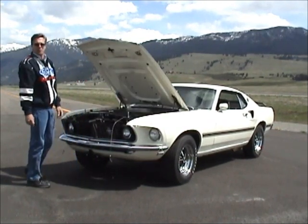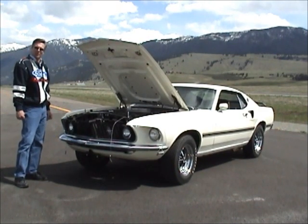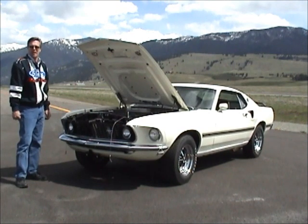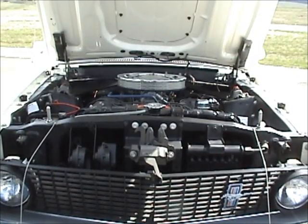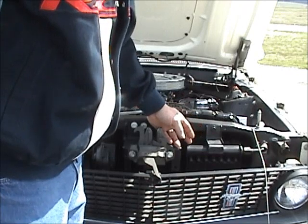The car actually has a 427 wedge engine in it with a 428 reciprocating assembly that is independently balanced. It makes you a 447 stroker. Adds about 138 horsepower to a stock 427. As you'll notice under the hood here, the 428 Cobra Jet with a 447 stroker package.